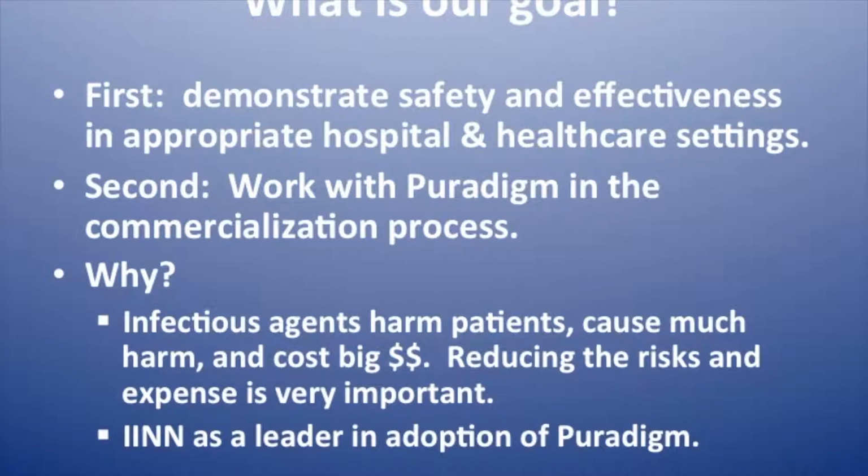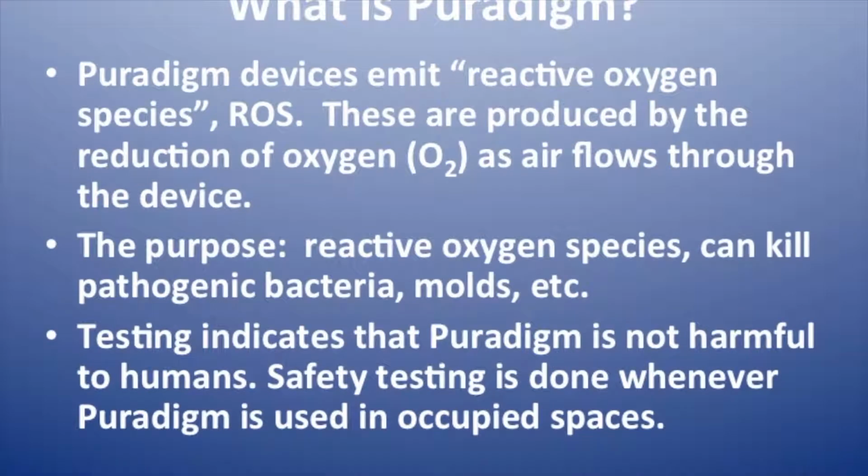So we're trying to find out how well this can reduce harms, how well it can protect patients and the workers in healthcare settings and in homes for that matter, anywhere else, and understand how we can reduce the risk and the expense, because that will help to drive sales eventually of this product. So at this point, Insight is a leader in the adoption of this Puradigm technology.